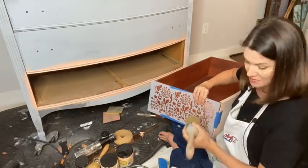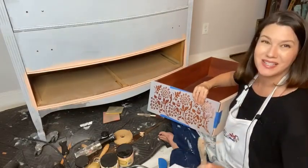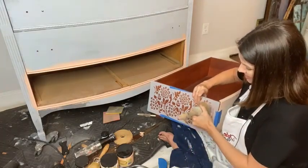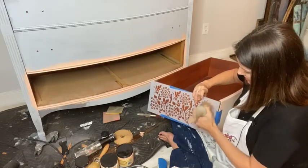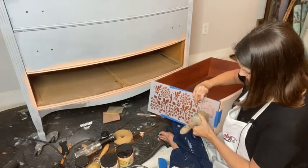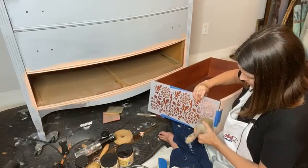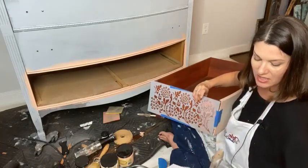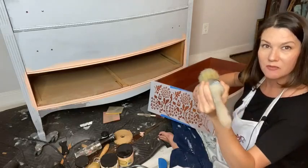Okay, this is my experiment. You know I like to do crazy things live, try new things. Who knows, might work, might not. But it's the side of a drawer, so why not try something new? Why not play with it a little bit and see what happens? So I'm just kind of stippling it on, right? I'm not pushing it, I'm not twisting it, I'm just really kind of pushing it on.